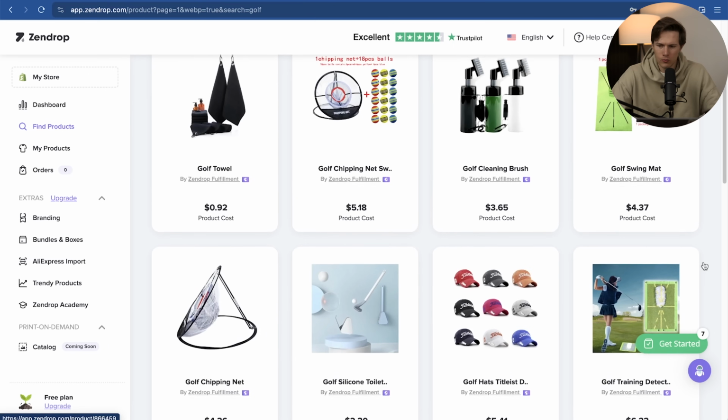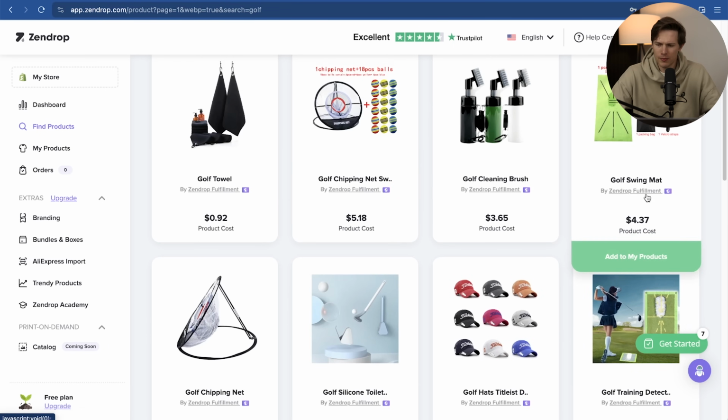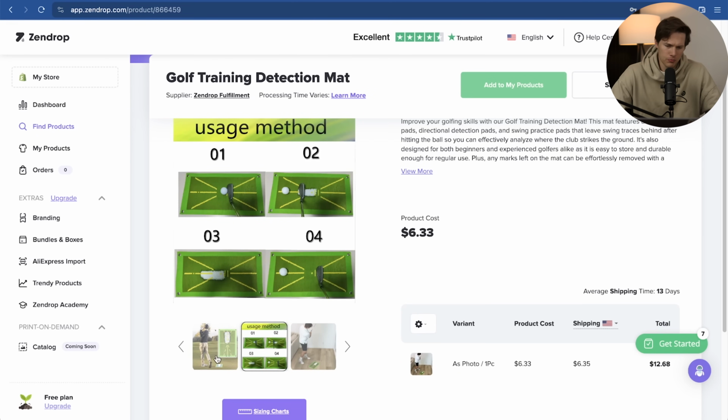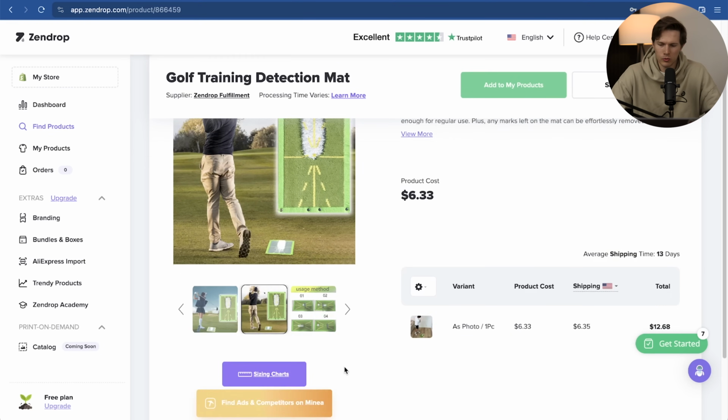This looks like a pretty decent one there as well. This one's a little more expensive, but let's check them out and see if this one is maybe higher quality. So let's click on that. And it looks pretty decent. Honestly, I kind of like how it's white there. They've got some good pictures we can use.